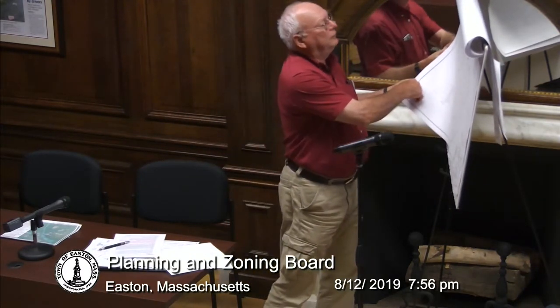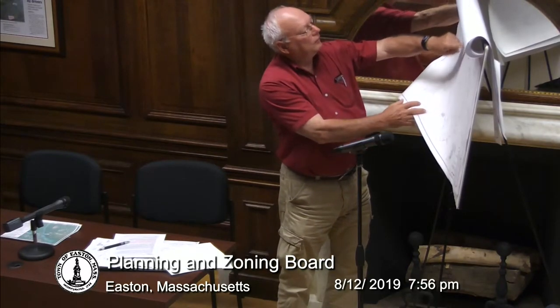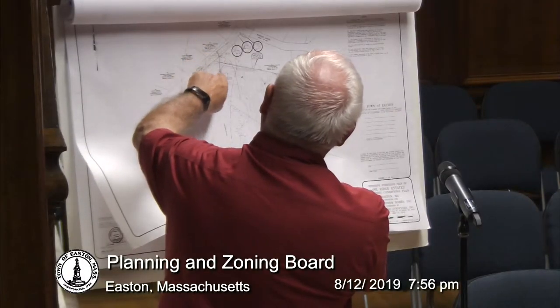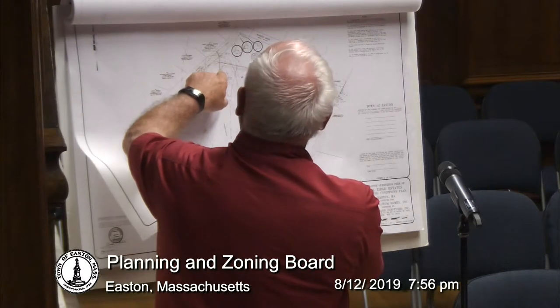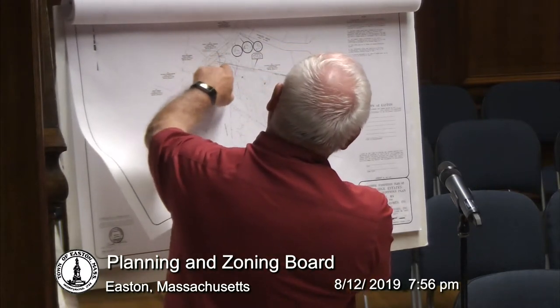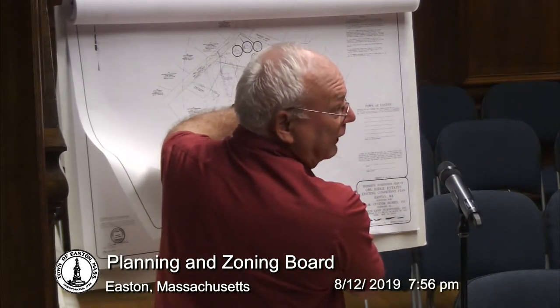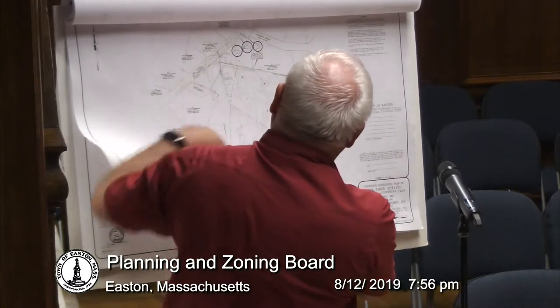There is an existing culvert that comes under Mill Street and goes quite a distance across this property, terminating in a headwall. Actually, it's two culverts, two 18-inch reinforced concrete pipes side by side. The existing driveway that serviced the home, which is vacant right now, crosses that culvert.